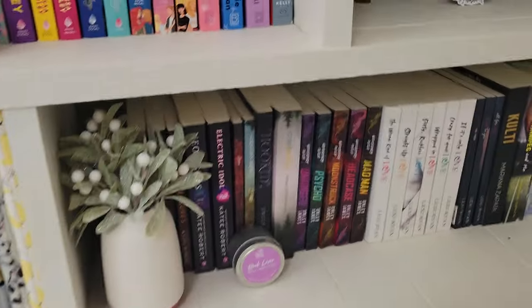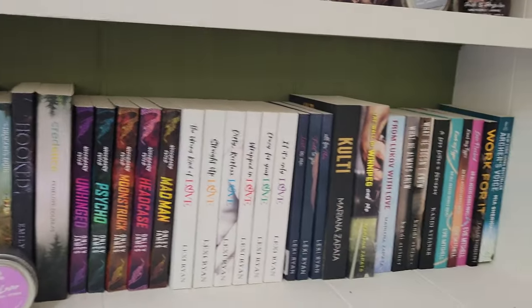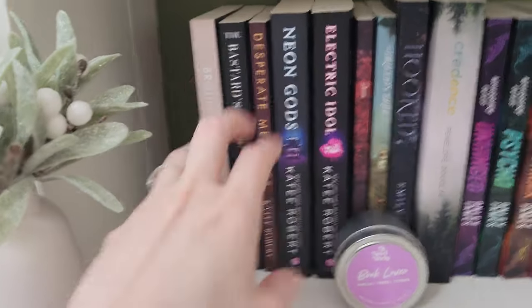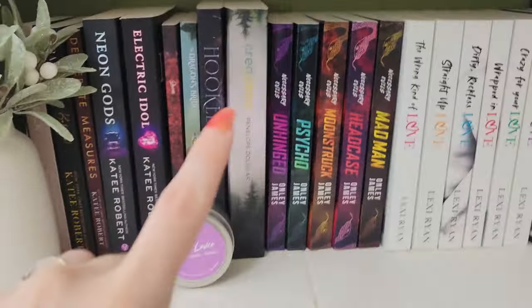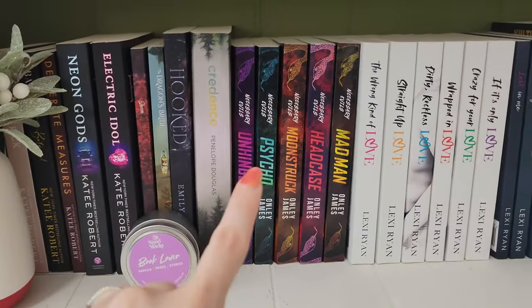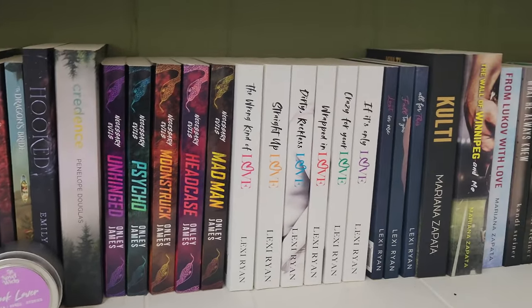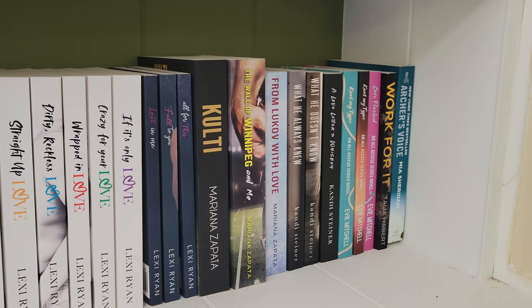And then over here is my dark into indie pubbed contemporary romances. So this is just a fake plant that I have. I have my whole Katie Robert collection into some dark romances. I have the Unhinged, the Necessary Evils series, a bunch of Lexi Ryan, some Mariana Zapata, Candy Steiner, Evie Mitchell.